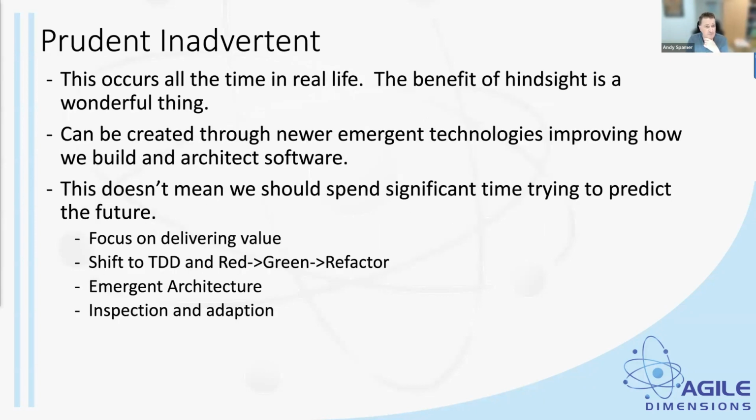There's then the prudent inadvertent. Look, this is the one that generally occurs all the time, right? Hindsight is a wonderful thing. So this could be new emergent technologies that might improve how we would build that solution or how we might architect our solution. What it basically means is, we shouldn't spend a huge amount of time trying to predict the future. Just focus on the value.